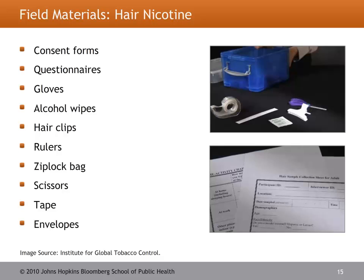So here you see a list of materials that you would need when collecting a hair sample to measure secondhand smoke at the individual level. In a few moments, we're going to go over the actual process and how each of these will be used in collecting the sample. So you'll need consent forms to collect the consent of the participant unless you're actually using an oral consent, whereby you wouldn't have a written document.